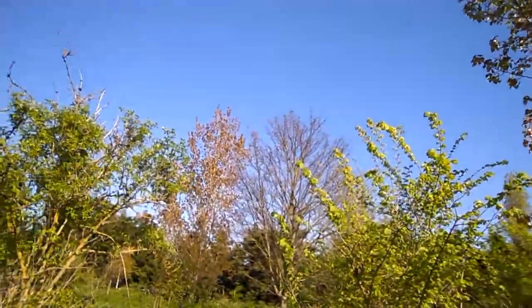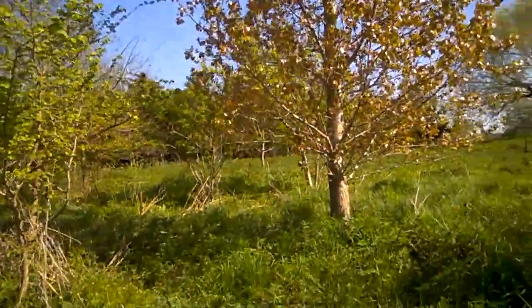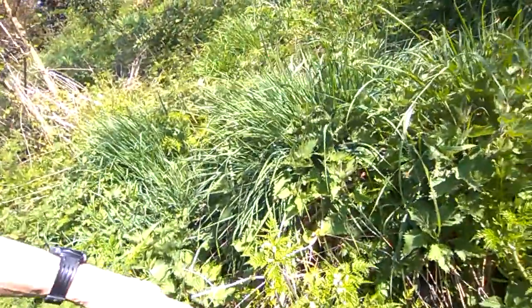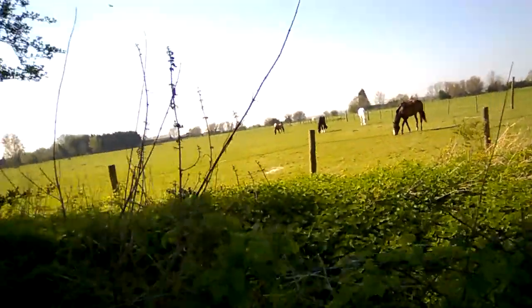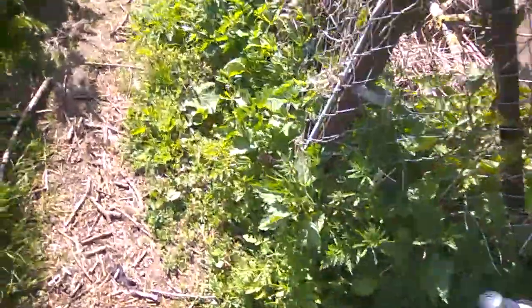Now that tree needs a few more leaves on it, and there's a few, don't know what they are, maybe they're cannabis, but I'm just coming into here. Some of them are nettles. So there's some, look, there's another horse. So I've got a bigger memory card in this phone now, so I don't have to worry about running out of video space. So it's quite a good pathway.